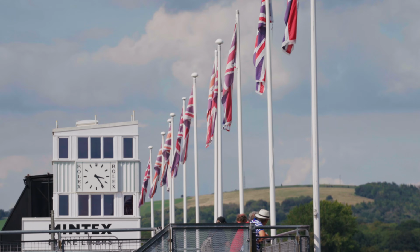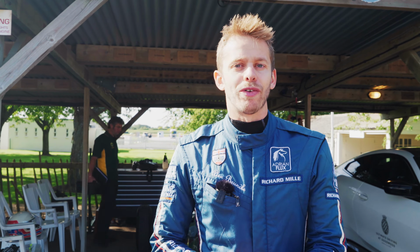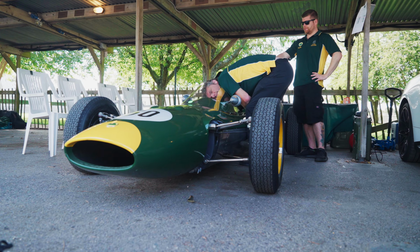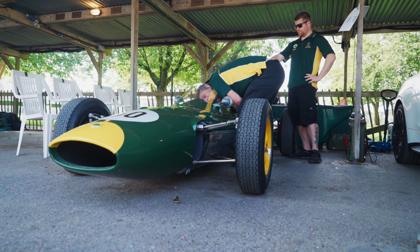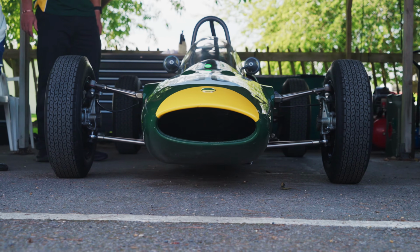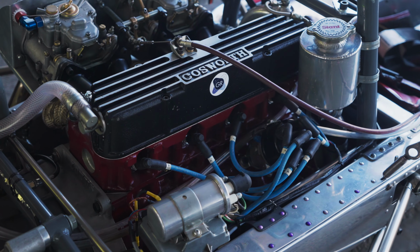My second home, where Classic Team Lotus have kindly invited me to drive this Lotus 27 Formula Junior. Formula Junior being the category which many famous drivers over the years started their careers. It's a great little 4-cylinder thing, and should be a laugh round here. I mean, it's going to be pretty hectic, I think.